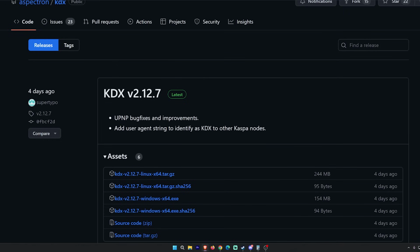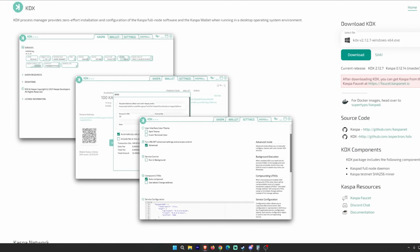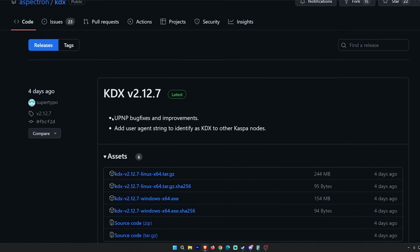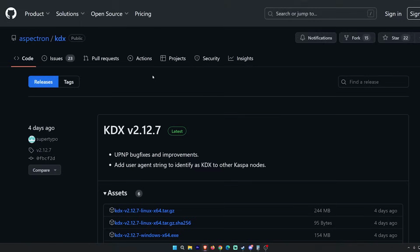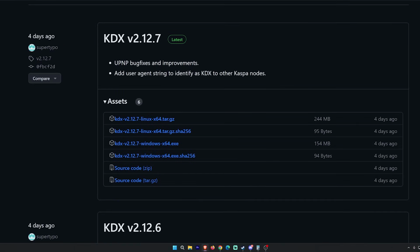So let's go, guys. I want to start off with some Kaspa development. This is not necessarily about mining, but maybe this is something interesting for anyone that's running the KDX wallet or node. You've probably seen it. You've probably installed it on your Windows, Linux or Mac machine, and you are running the Kaspa node. And you're also using it as the wallet as well. There is a new version 4 days ago, so I would probably update that. It says UPnP, bug fixes and improvements. Add user agent string to identify as KDX to other Kaspa nodes. So that's what's been transpiring here. Looks like there was another update 4 days ago as well, 2.12.6, but now it's 12.7. So that's something that you should probably update to.